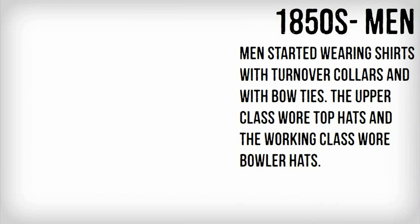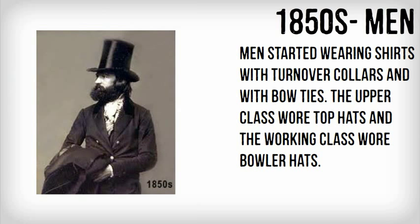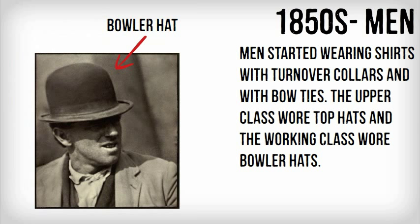Men in the 1850s started wearing shirts with turnover collars, which is seen very much in today's fashion, with bow ties. The upper class wore top hats, which are a bit taller than a normal hat, and the working class wore bowler hats, which have a rounded top. You can see this in a lot of old films.